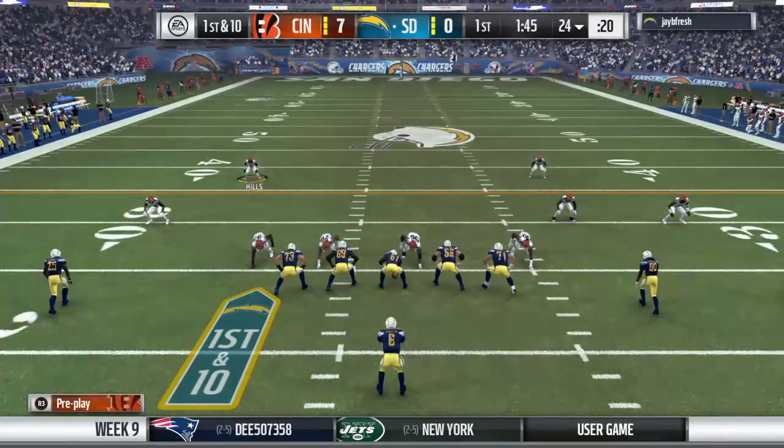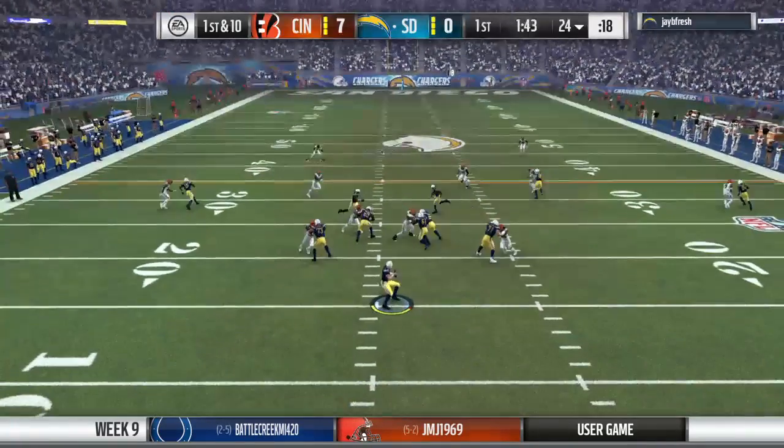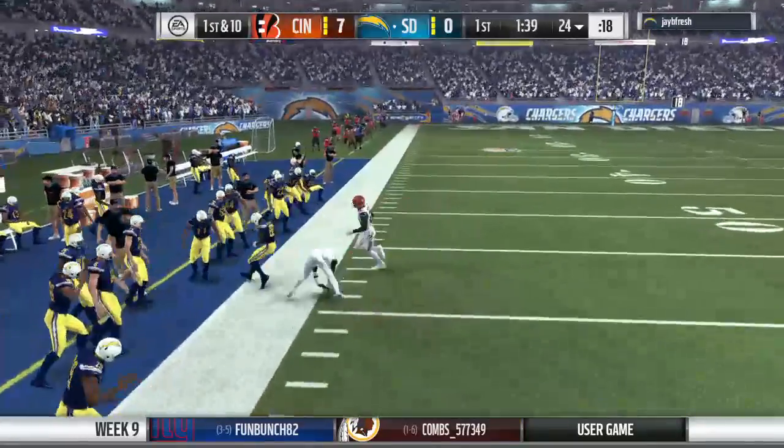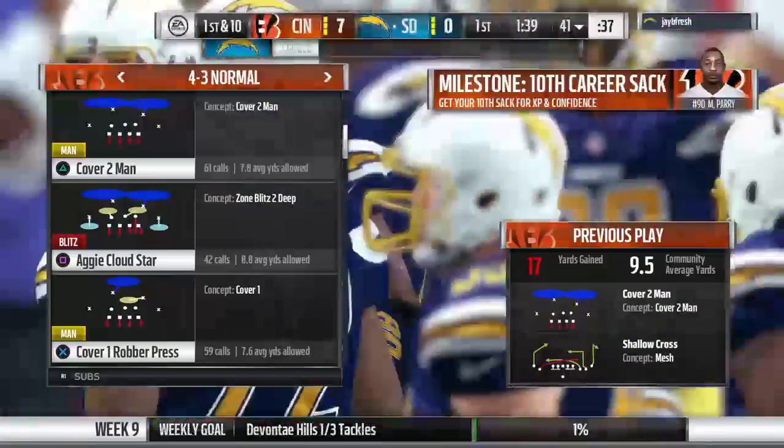Looks like the defense in press coverage here. They'll come out throwing here to start the drive. Firing quickly here, and that's complete. 17 yards on the pickup there, and the drive will continue.